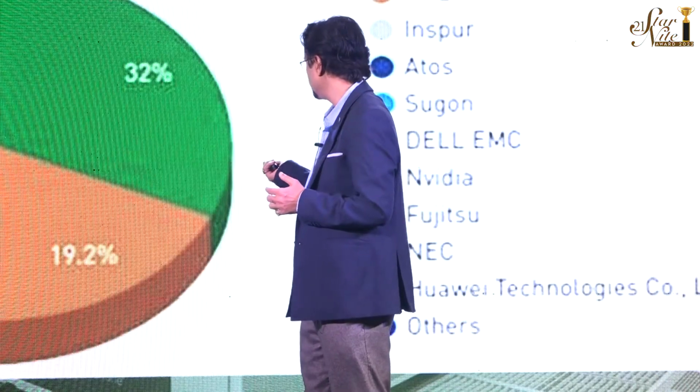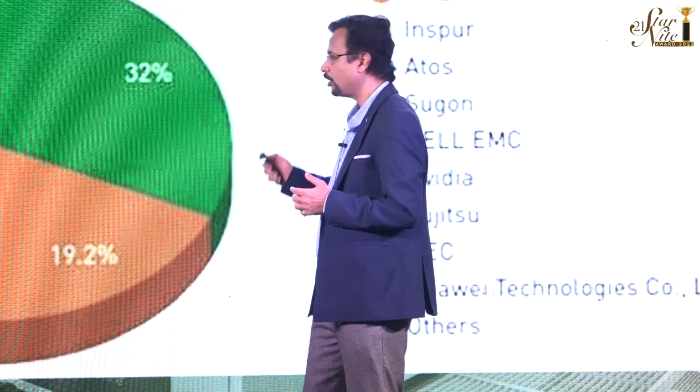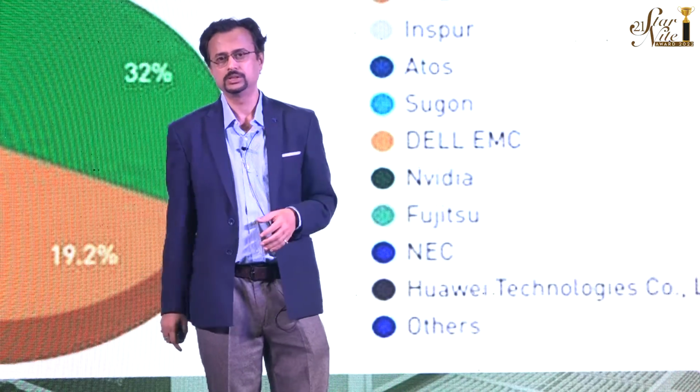That's the vendor share I talked about. In this, we own 32% of the top 500 supercomputers in the world.